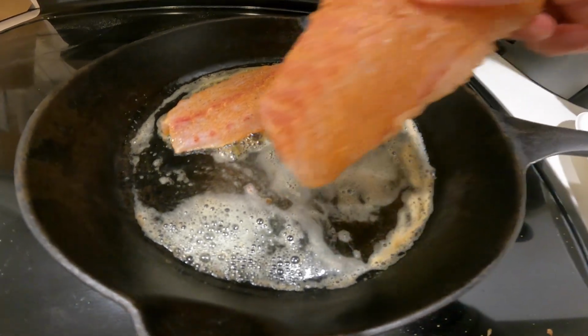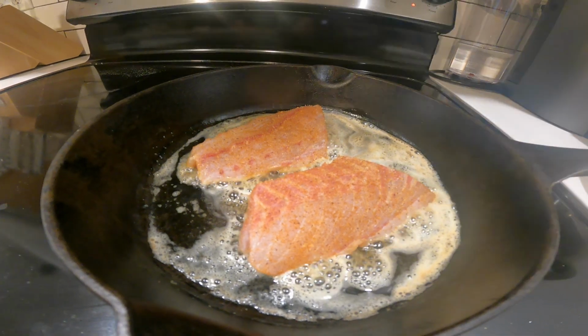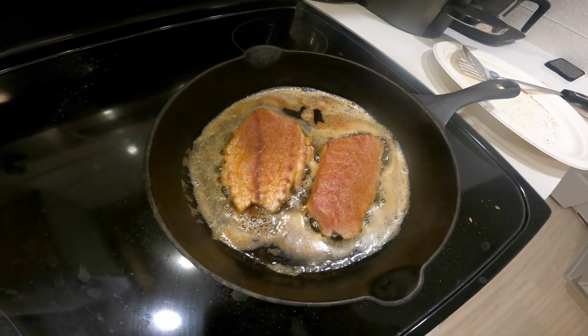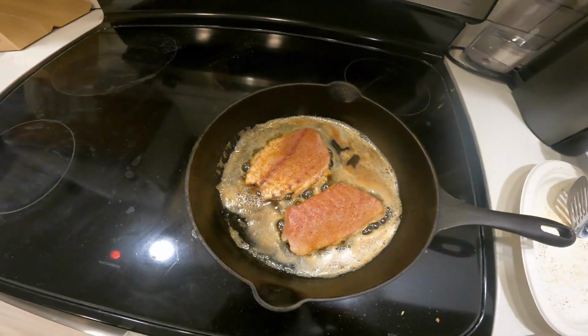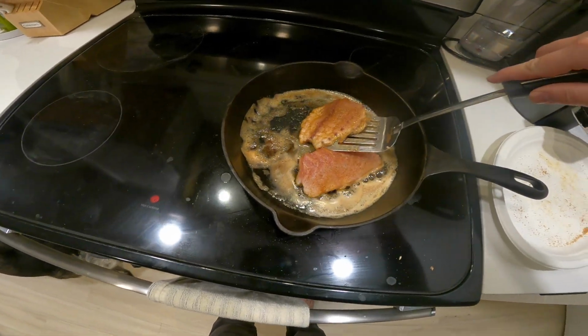One. There's the other. You can kind of see how the other side, the uncooked side, is starting to turn white. That's a pretty good indicator that you're getting ready to flip it over and put a char on that other side. So I'm going to go ahead and flip that thinner side over. We're still letting that other thick side kind of cook a little bit more.